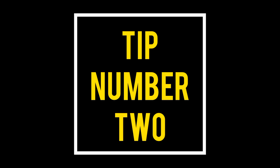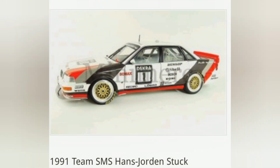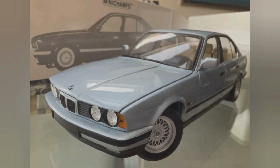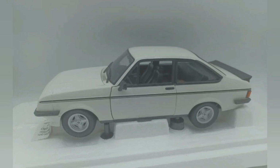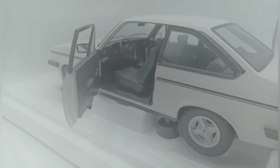Okay, we're moving on to tip number 2 now. In 1990, Paul G. Lang, a German entrepreneur, formed a company called Minichamps. These were die-cast cars that were really realistic, and they do fetch a lot of money today. So they started in 1990, and you can look at the detail of these cars. Absolutely fantastic. And you're going to see why they are so expensive in a minute. But look at the detail.